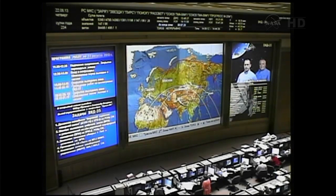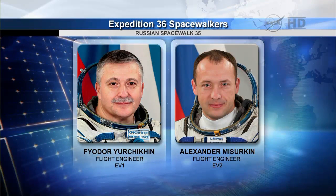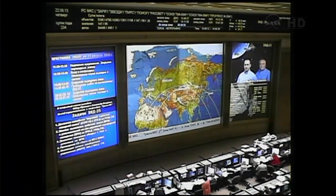Today's spacewalk is the 8th in the career of Fyodor Yurchikhin, and it is the 3rd for Alexander Misurkin. All three of them, of course, on this flight. The most recent station spacewalk was with these same two astronauts just last week, last Friday. Those two were outside to install some gap spanners between the Poisk and Zarya modules and from Poisk to Zvezda. They routed power and Ethernet cables from the Russian segment back to the U.S. segment of the station for future support of a new Russian laboratory module, and they installed some exposure experiment panels on the outside of Poisk.